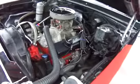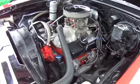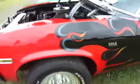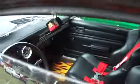This is a 1979 Chevy Nova. This is a V8. Look at that. It's just like the design on the car. Whew. Like you're on fire. Hot stuff. There you go. Roll of the dice that matches. That is nice.